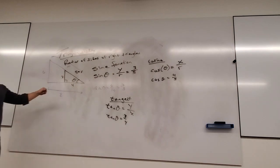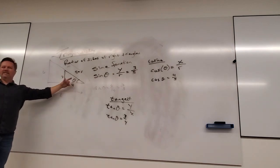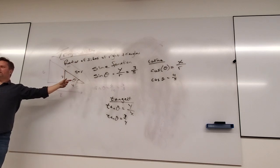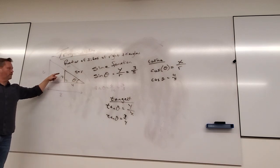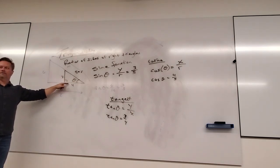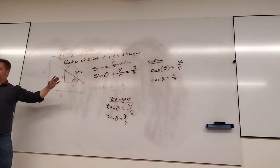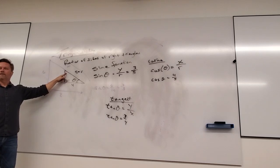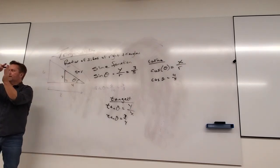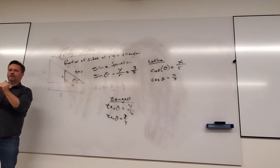So for example, wouldn't you like to know what the angle is? Wouldn't that be a good thing to know? I would like to know what that angle is. Can anyone tell me? Is it bigger or smaller than 45 degrees? If it was exactly 45 degrees, what would have to be true about these two sides? They'd have to be the same. Because if that was 45 degrees, then that is 45 degrees. Same mouth, same size stick to put in the mouth, right?